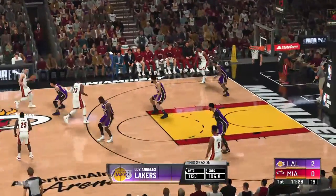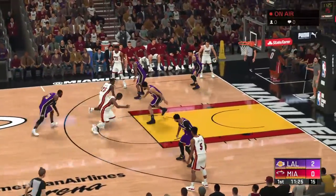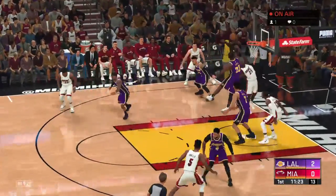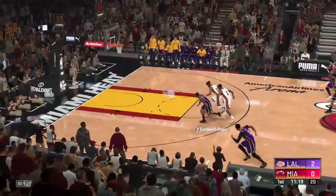And now the Lakers starting group. LeBron and Green make up the backcourt. JaVale McGee is out there with Anthony Davis. And it's Caldwell-Pope in at the 3 slot. Fast break. Here we go.